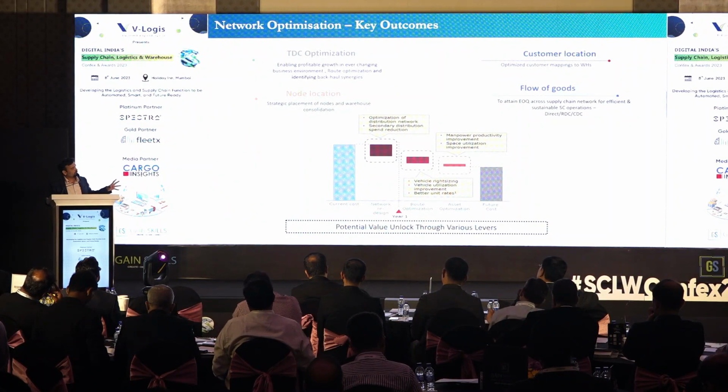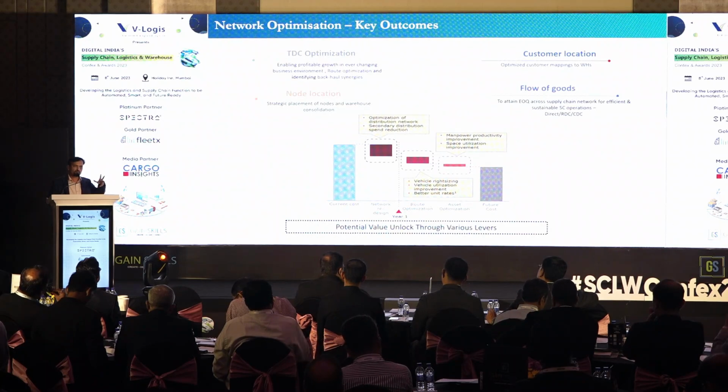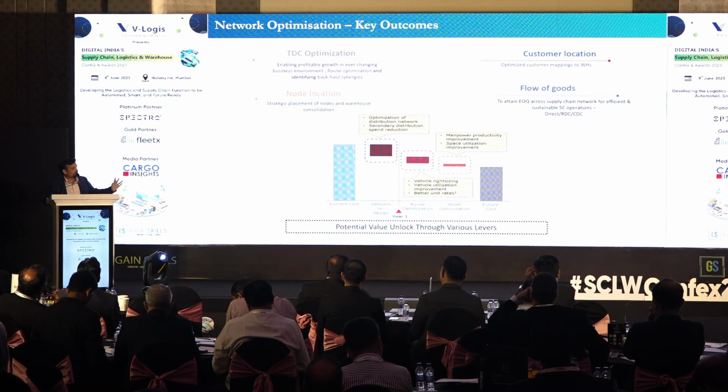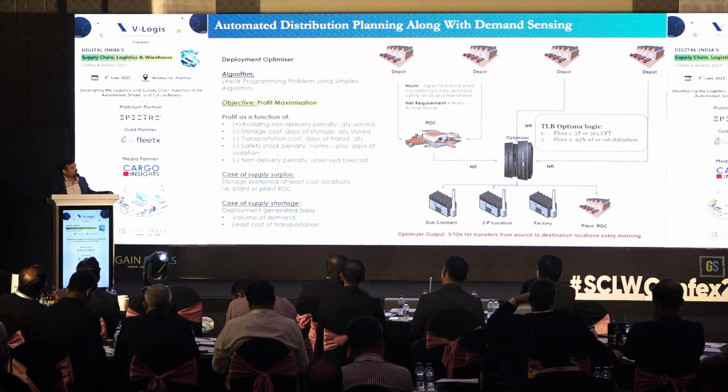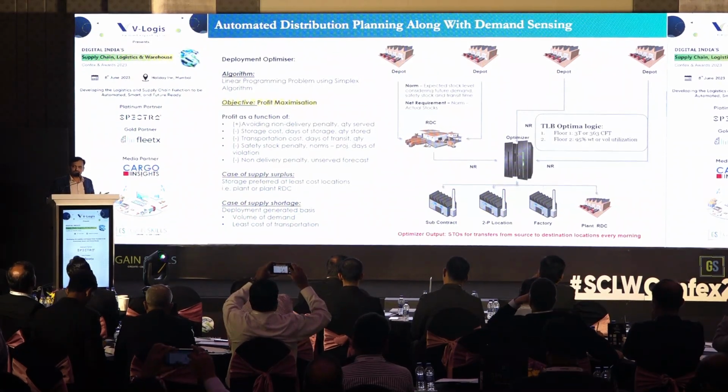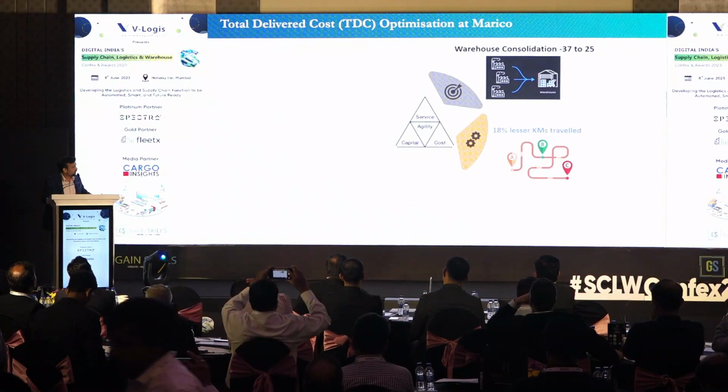Through various levers of flow of goods, we decide which should go direct, which should go through an RDC, and which should go through a central distribution center, which we have in Nagpur for some of our small brands. This is distribution planning which we run through APO, which is a real-time thing, which maximizes profit and reduces cost. This is completely automated, a standard SAP tool, something which is working phenomenally well for us, right?